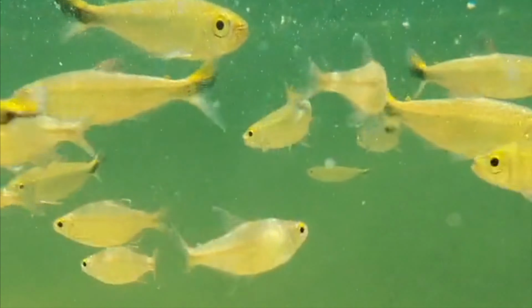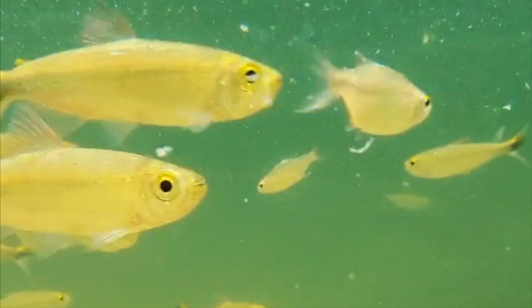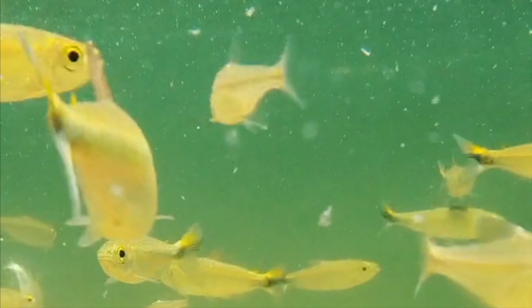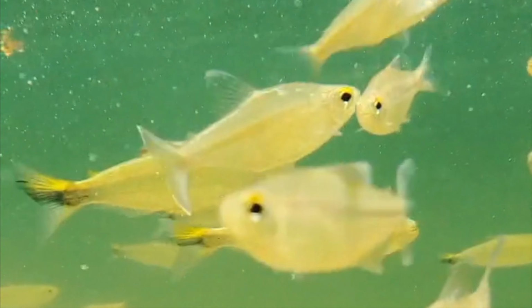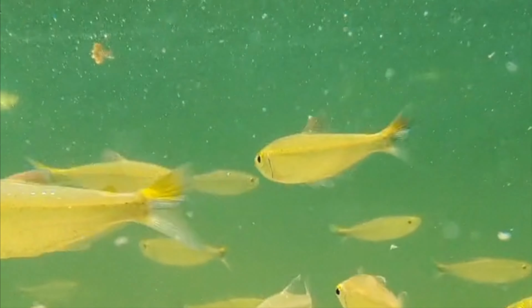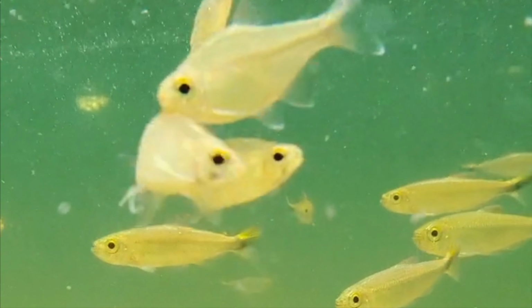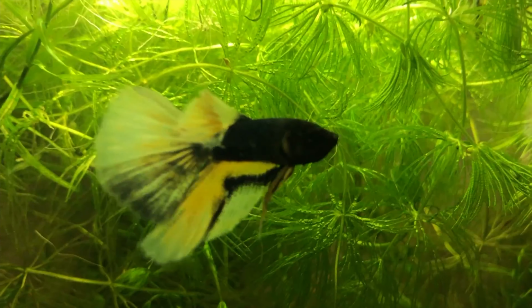But even though the filter does most of the mechanical filtration and the nitrogen cycle cleans out the ammonia, you still need to clean out your filter once in a while because, well, you see, fish like these in rivers and in the oceans can poop as much as they want and not worry about excess ammonia buildup because the ocean or the river they're in carries away most of their poop.